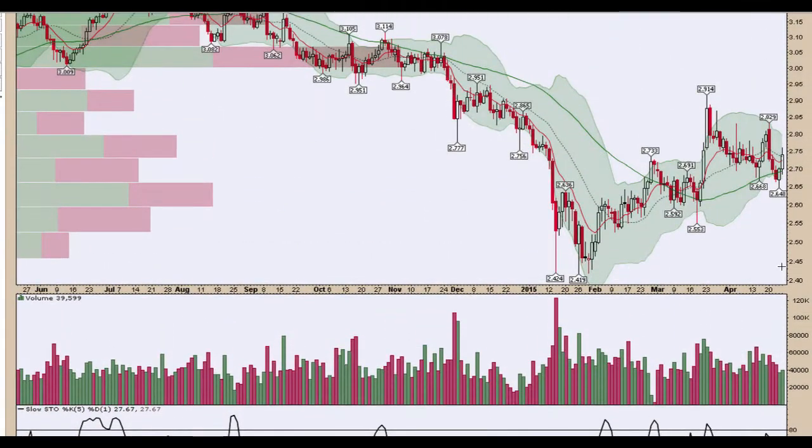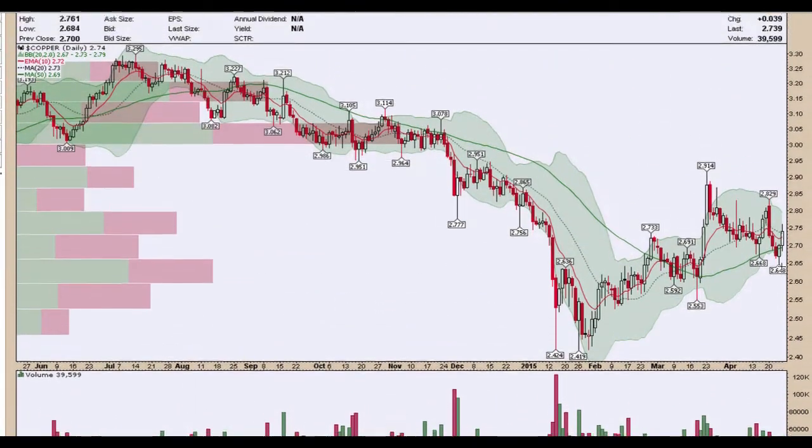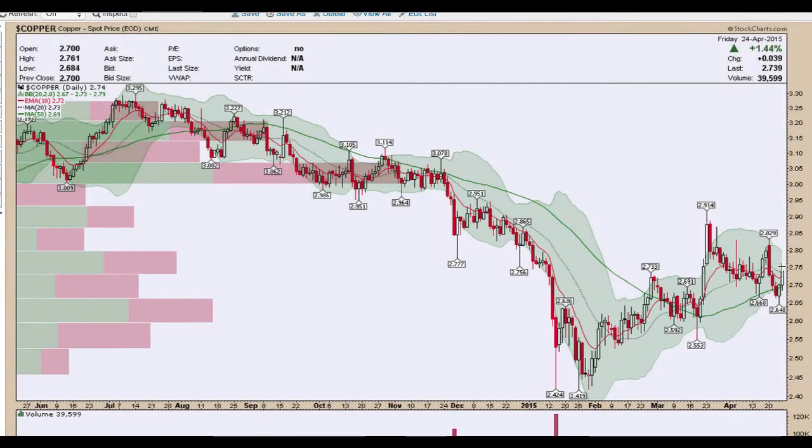So we have a 10 EMA, stow, MACD setup on copper, which bodes well for the indices and the copper related industries such as the builders.